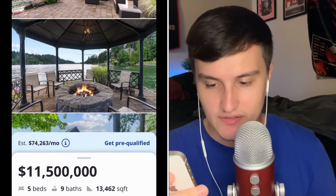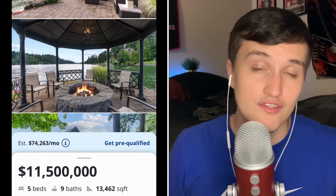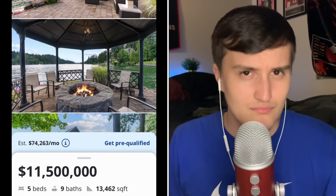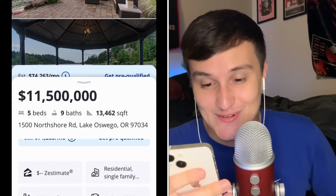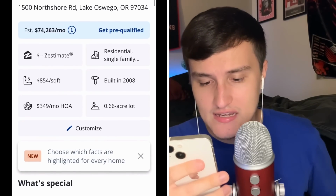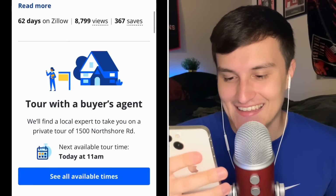Now, of course, this house is worth $11.5 million, but it is actually estimated around $75,000 per month. So only if you can make $75,000 a month, you can maybe put down a down payment and afford this home. You have to be pre-qualified, it seems, which is crazy. The house was built in 2008 as well, and it just has a lot of really cool things to look at when taking a look at this home.